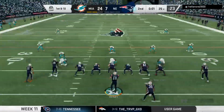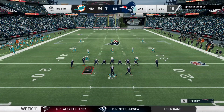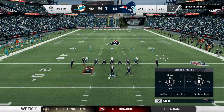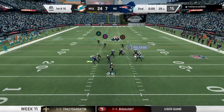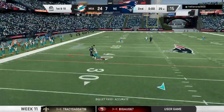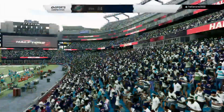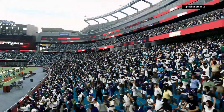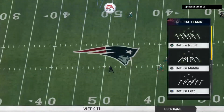This will probably be the last play of the quarter. A final shot before break. Herbert. And that's going to be incomplete. Too tough to hold on to that one. It's second down. So we reach halftime in what's been a fairly one-sided game so far.